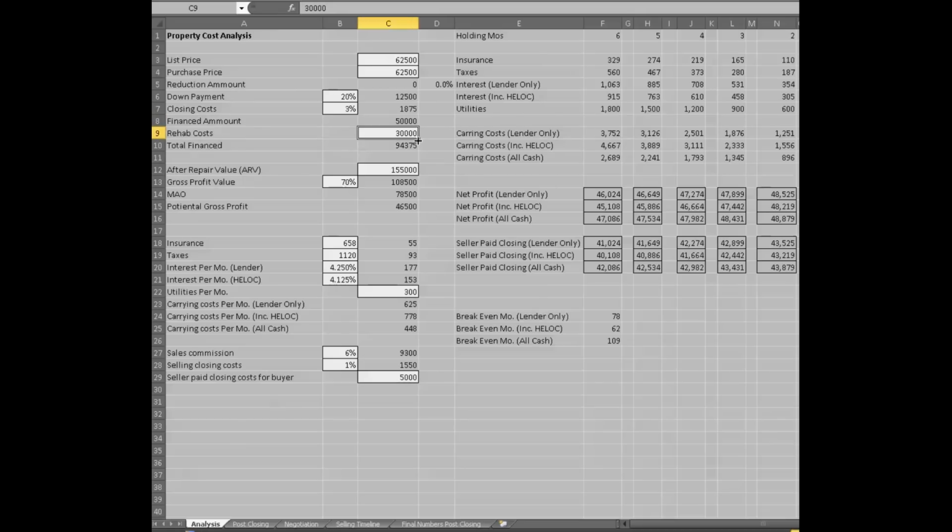This rehab costs is my guesstimation on how much it would take to renovate this property. If I rolled everything up and it was 100% financed, that's how much I would have financed right there. Now this after repair value, or ARV, that's what I think I can get for the property when it sells. That's a critical number that you know. You get that through comparables, comps.